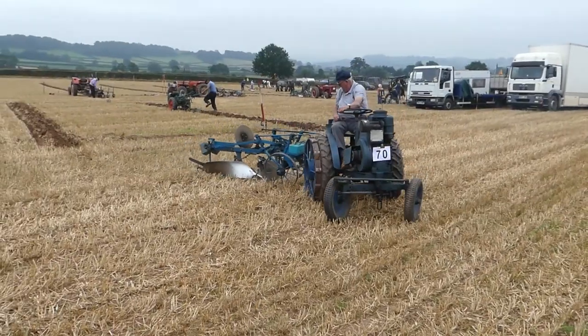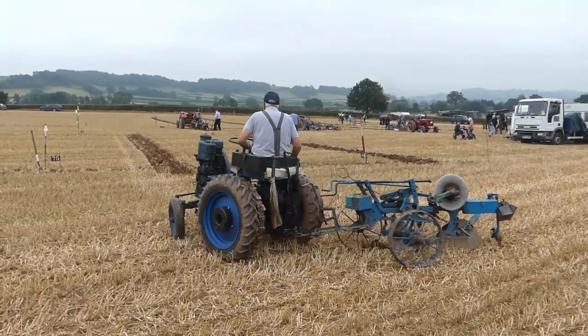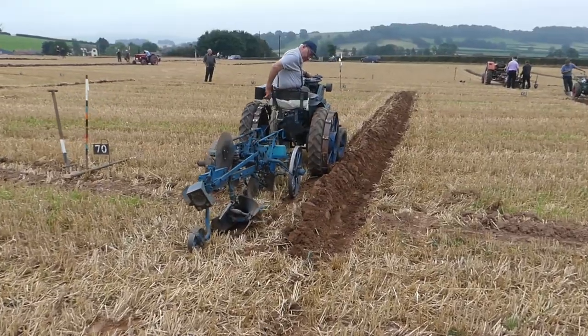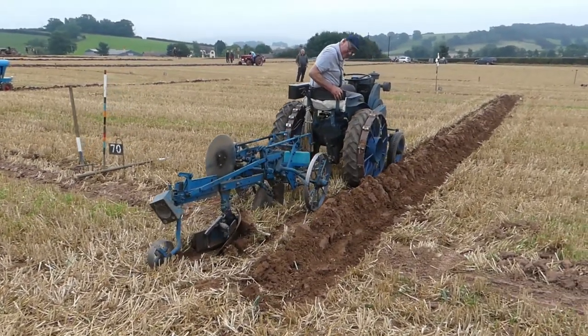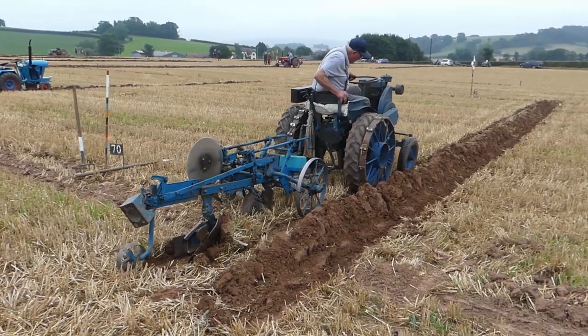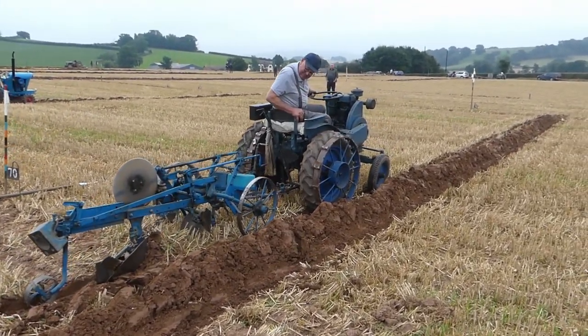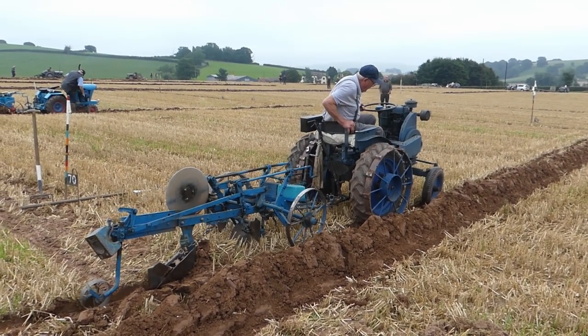Do you have a farm or a market garden? No, I just have a bungalow and keep the trailer. Fantastic. And what made you get interested in it? Well, I've been in agriculture all my life. I started as an agricultural engineer and then worked up through agriculture. There are tractors here that I've never seen, and this is one of them.